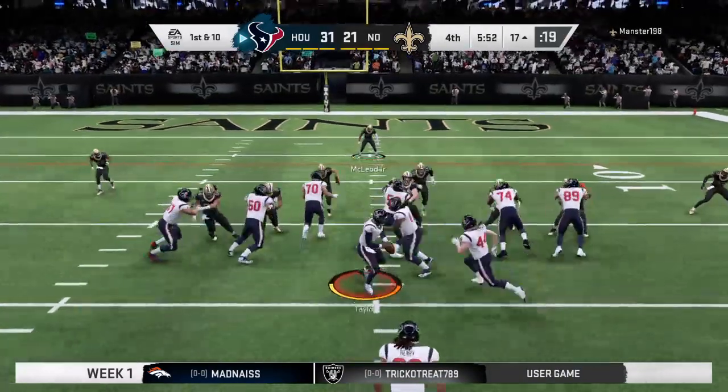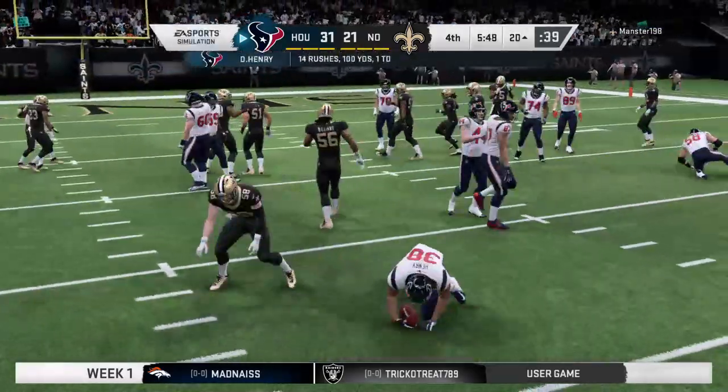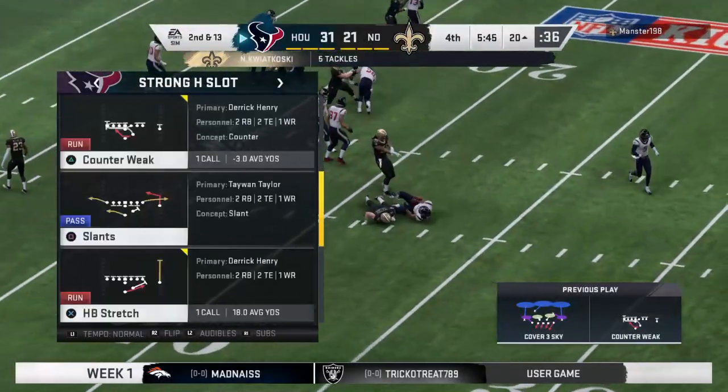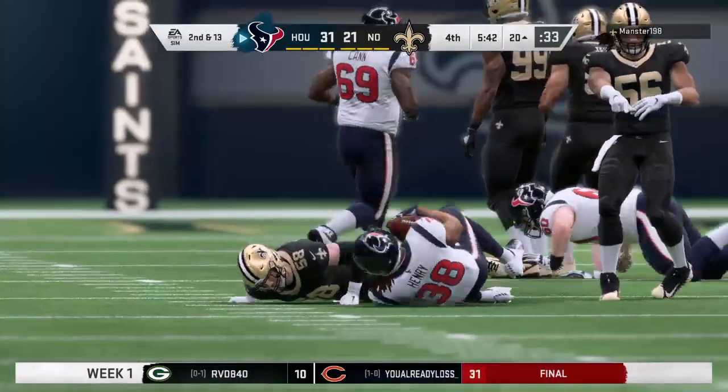They keep it with Henry on first down. And I think this defense knew what was coming as he is smothered behind the line. That'll set him back with a loss of 3 on the play. And it'll bring up a 2nd and 13.